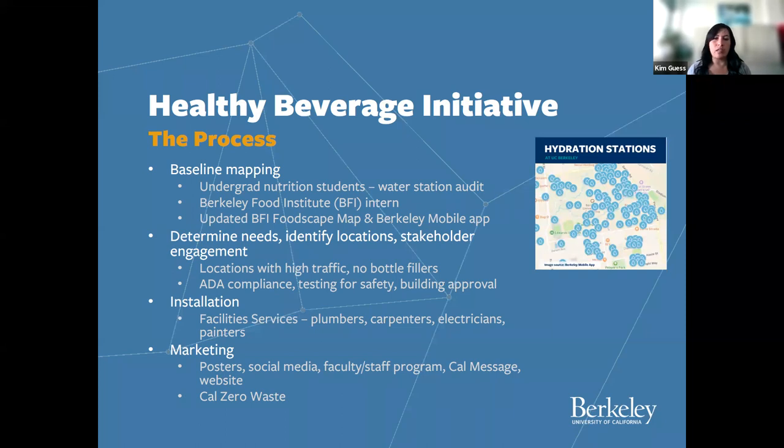And we, at the very bottom here, says Cal Zero Waste. We're working with Cal Zero Waste quite a bit to cross promote their Fill It Forward app and our Healthy Beverage Initiative efforts. And we're also gonna be working with Zero Waste October with the Zero Waste Coalition to promote drinking tap water.